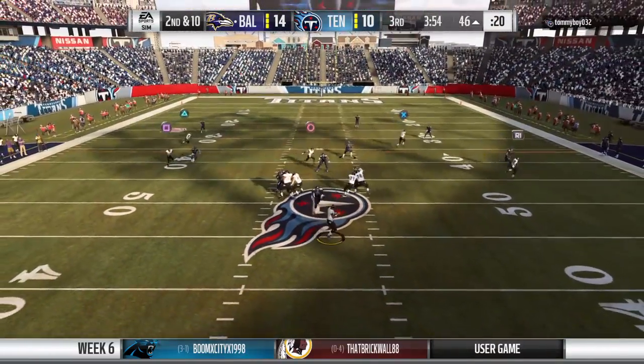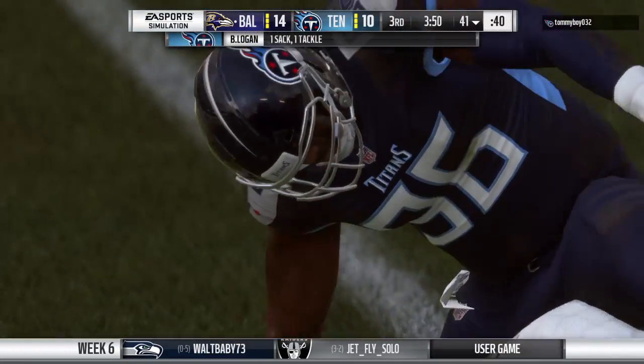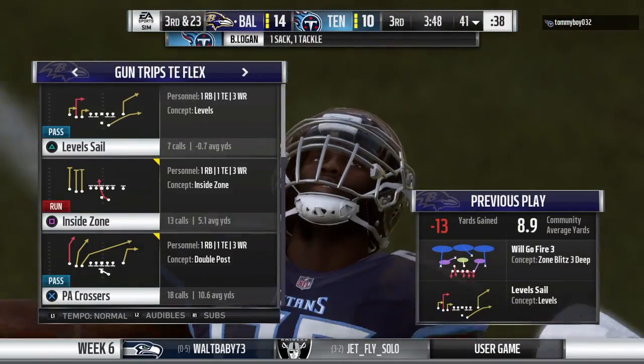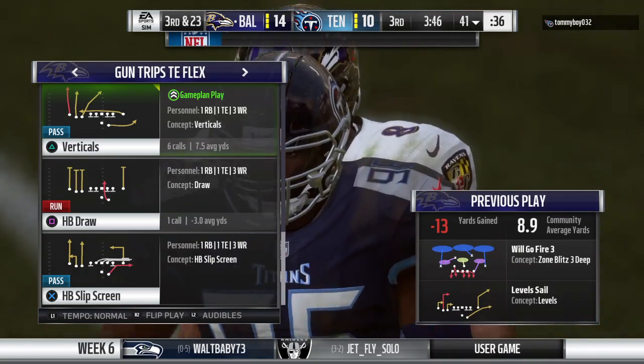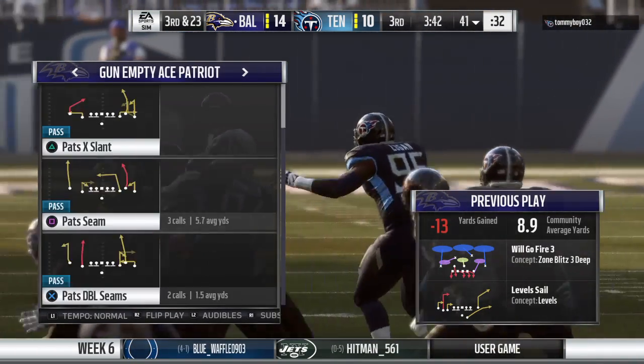On second down, here's Jackson. Eluding the pressure, and he can't get rid of it. He's taken down. Benny Logan in there to get him for what will be a loss of 13 yards.